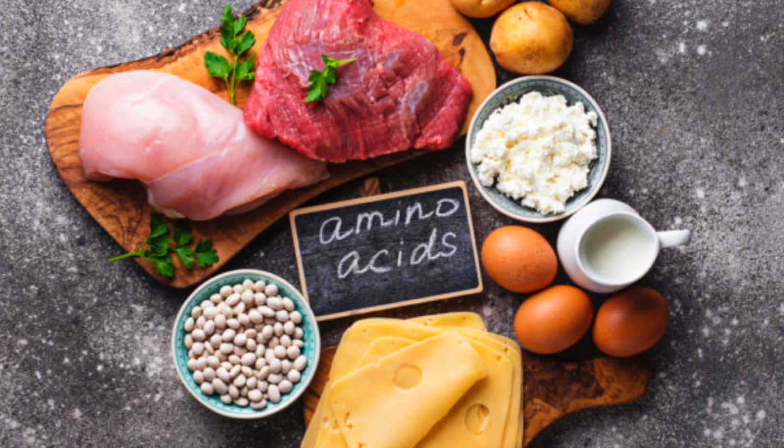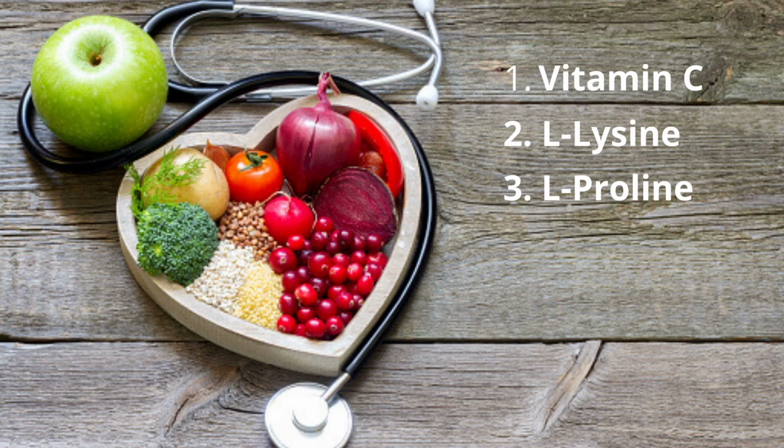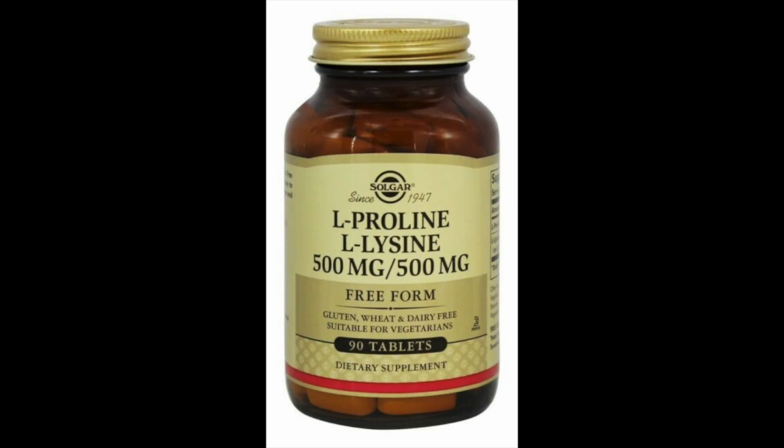Number 3 is another essential amino acid called L-proline, which is another building block for collagen, or connective tissue. L-lysine and L-proline are commonly found together in supplement form. L-proline can also induce cancer cell death by flipping that immortality switch.